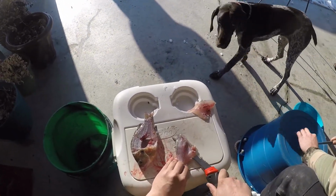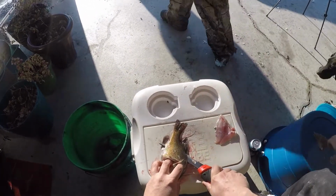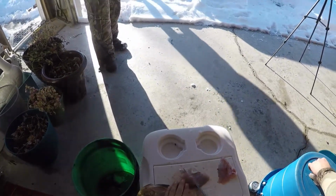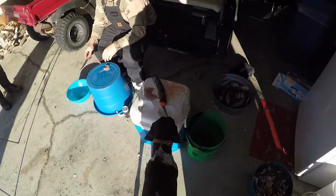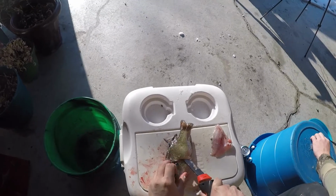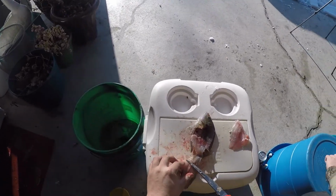Boy, some of these bigger bluegills. Not as much meat as a big crappie. Bring koozies out here. Leave it, Remy. You're standing in my light, Taylor. We're doing a video. You can't see. Watch out, Rim. Get back. Hate these little ones. Cut right through the backbone.